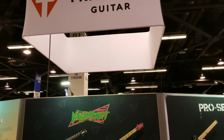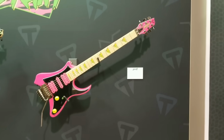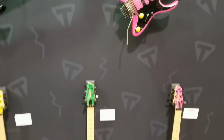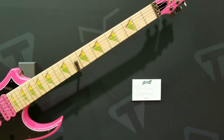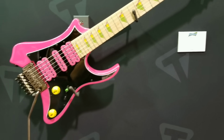So I'm at the Traveler booth, and I'd like to point out these guitars. This is definitely if you're trying to channel your inner Steve Vai on the go. Not only do they have the Steve Vai looking guitars, they have the RG like 550 guitars. As far as I know, these aren't licensed. In fact, you can see little subtleties like they put the triangles upside down. But licensed or not, they're definitely cool. Although price point at $750 for a travel guitar is a little tough, but definitely cool.